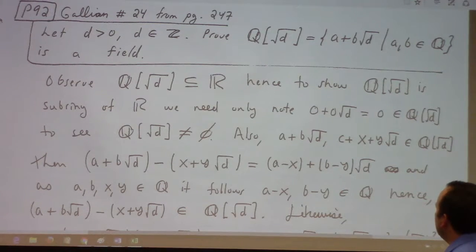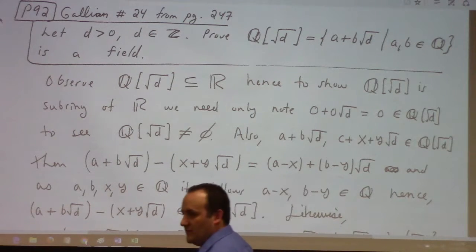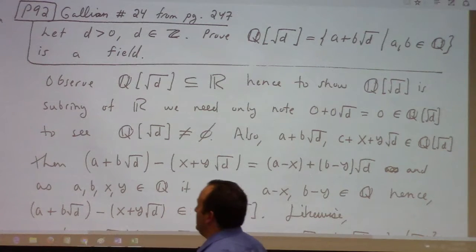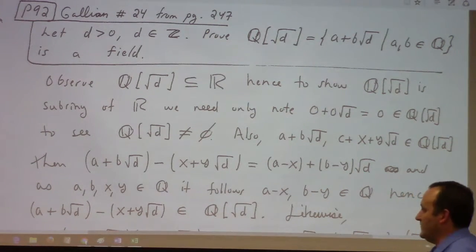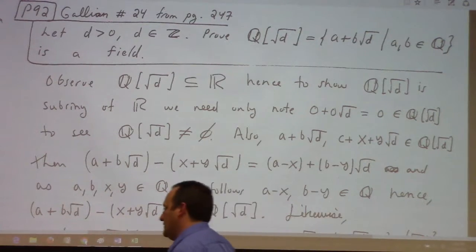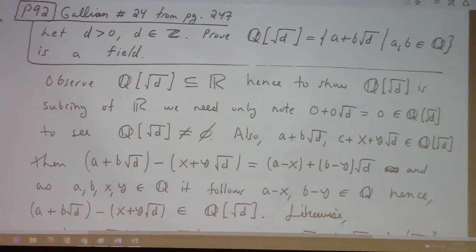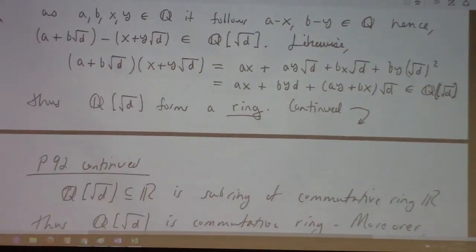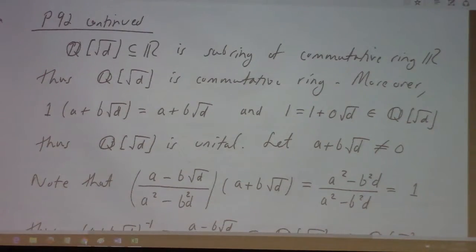Where was I? Oh, my laser. So my point is it's a subset of the reals, so we can use a subring test to prove it's a subring, for one thing, right? So if you look at the difference of such objects, it's again such an object. If you look at the product of such objects, it's again such an object, right? Because you still have a rational linear combination of 1 and root D, still a rational number times root D, still in the set. So by the subring test, it's a ring, right? It remains to show it's commutative because it's a subset of a commutative ring.